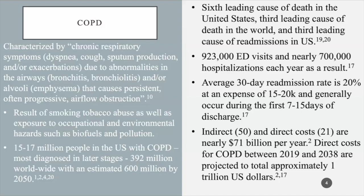Generally occurs during the first 7 to 15 days of discharge. Highly important to think about that, especially when we're cruising off of this exacerbation and we're not able to use our DPI, for instance. Indirect cost of this, $50 billion. Direct cost, roughly $21 billion. So we're looking at a rough $71 billion a year with COPD. Between 2019 and 2038, it's expected to increase to $1 trillion with a T US dollars.